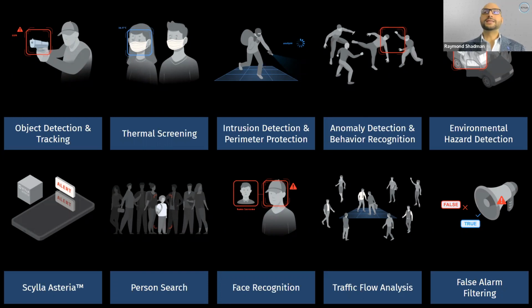The Scylla Asteria at the bottom left is an edge-based GPU computer that gets installed on a camera network and primarily handles intrusion detection and perimeter protection. This will be the focus of our presentation after we cover some additional AI detection modules.